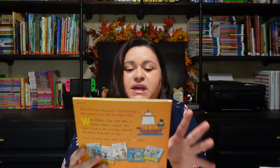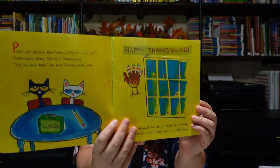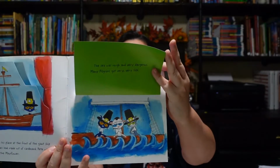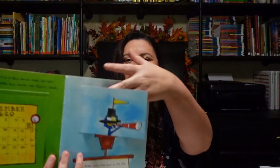The next one is Pete the Cat, The First Thanksgiving. This is a lift the flap book. My kids really like these ones. And Pete the Cat always has something of value to say, I feel, even if it's just about being kind. But yeah, this one is interactive. You get to lift the flaps, and it is about the story of the first Thanksgiving.